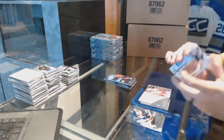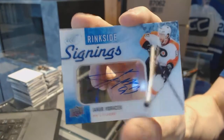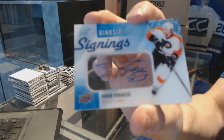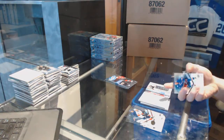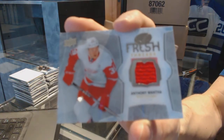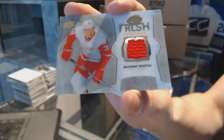We've got a 15-16 Ringside Signings for the Philadelphia Flyers, Jakub Voracek. We've got a Fresh Threads for the Detroit Red Wings, Anthony Mantha.